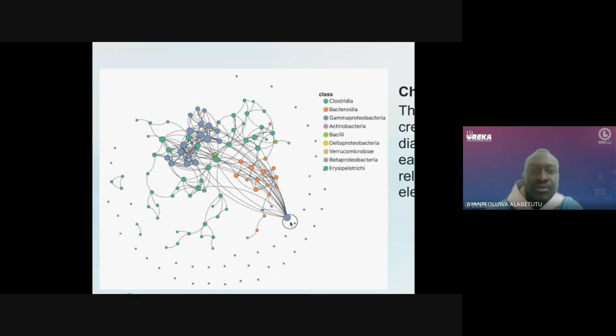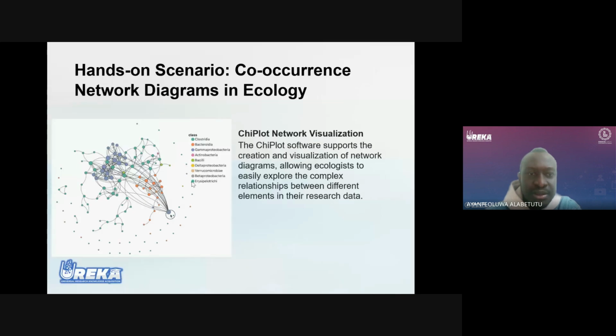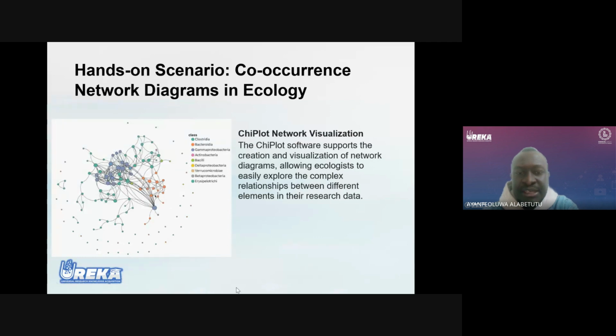I'm trying to see, am I able to pull it? Please confirm if the video is playing. If the GIF is playing, I'm not too sure if it is playing.